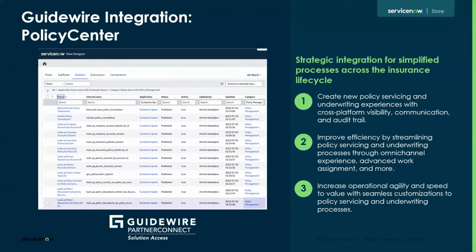Sure, definitely. So I'll start off with the expansion to our partnership with Guidewire. As I mentioned earlier, in May of this year, we launched a live integration with Guidewire and Utah Plus that primarily focused on Claims Center. And today we're focused on the expansion of this partnership into Policy Center.